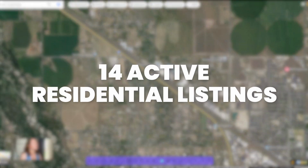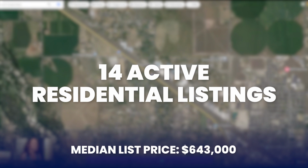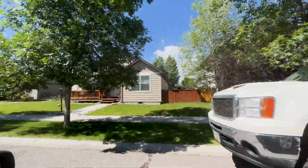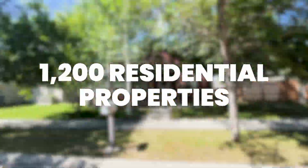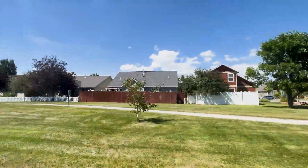Covering the whole area here west of town, there are 14 active residential listings with a median list price of $643,000. River Rock has both single-family and multifamily residential options, totaling 1,200 residential properties with walking paths, several businesses, a school, parks, and more.